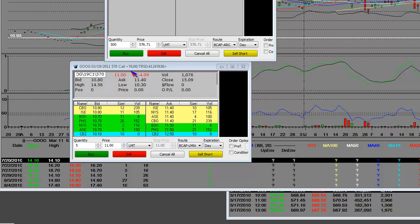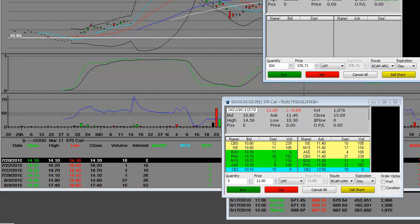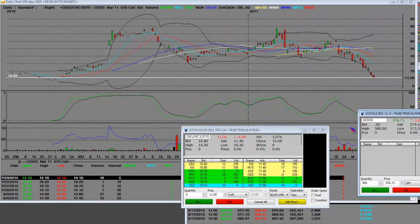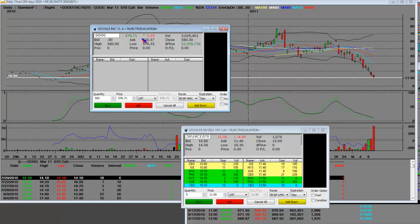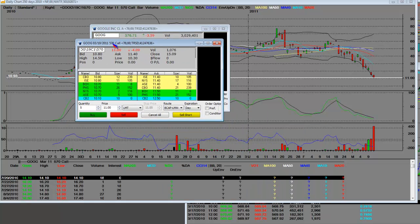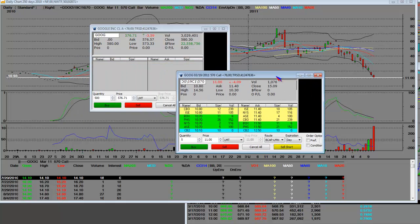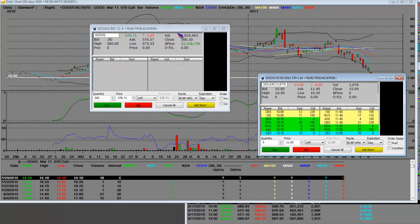And this call contract is slightly in the money. And just to show you that Google closes at 576 and that we have a 570 call. Okay, so there's the closing price, and so it's called an in the money call. And it's very cheap at that particular strike price, MMTs.